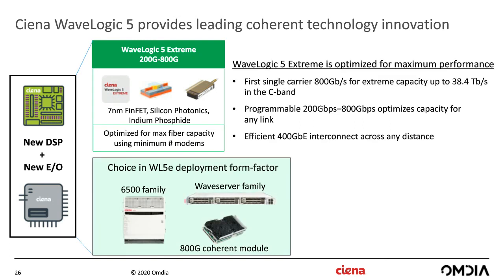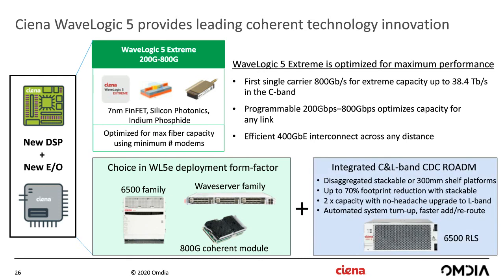Now, this technology is rolling out across our portfolio, so that means it's on the 6500, and we also just announced a new waveserver platform that's optimized for WaveLogic 5 Extreme as well. Additionally, Ciena is evolving the photonic layer with different form factors for deploying a flexible open line system. More and more people are looking at solutions to increase the overall capacity of the fiber plant. And the 6500 RLS has an integrated C and L band solution that's designed to meet network operator requirements, where they're really demanding that you can double the capacity with the L band, but do it in an easy way to add in those new L band wavelengths without impacting the existing network or impacting the existing wavelengths. They don't want to have to do any re-engineering or tweaking of amplifiers in Raman, for example.